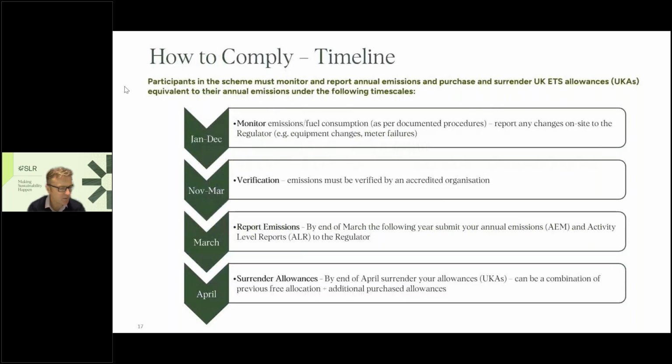So those are the types of permits. You have a full GHG permit, or you can have a GHG small emitter and hospital opt-out permit. In terms of compliance, there's a specific timeline. Once you're in the scheme and operating under a permit, you're required to report your emissions on an annual basis, and then you will be required to purchase and surrender UK allowances, UKAs, equivalent to your annual emissions.